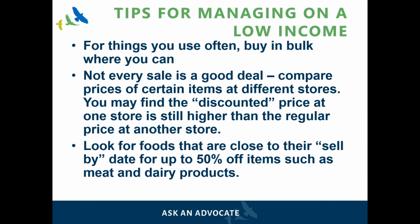When grocery shopping, certain stores will discount foods close to their sell-by date by as much as 50%. This is most common with meat and dairy products. This can help if you plan to use that food immediately, or you can freeze it to use later. Apps such as Flash Food partner with stores to let you browse and claim foods that are close to their sell-by date, then go pick it up in store.